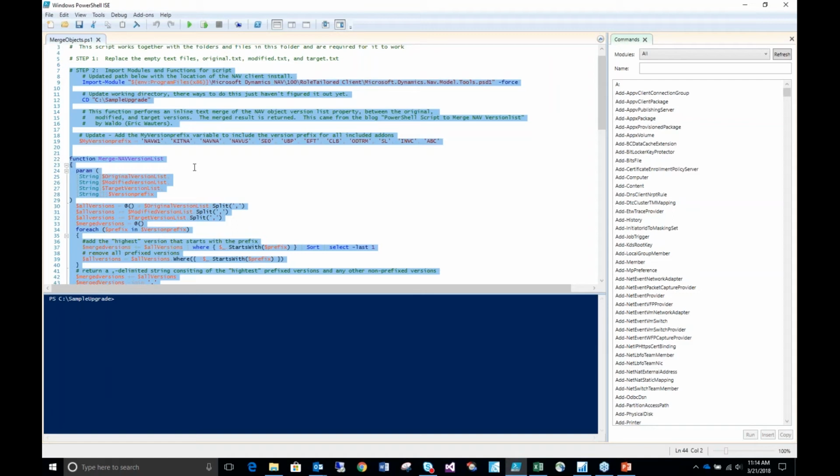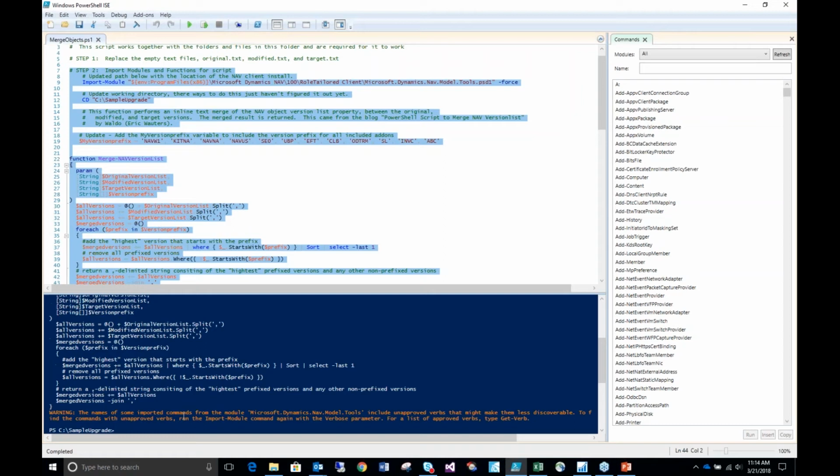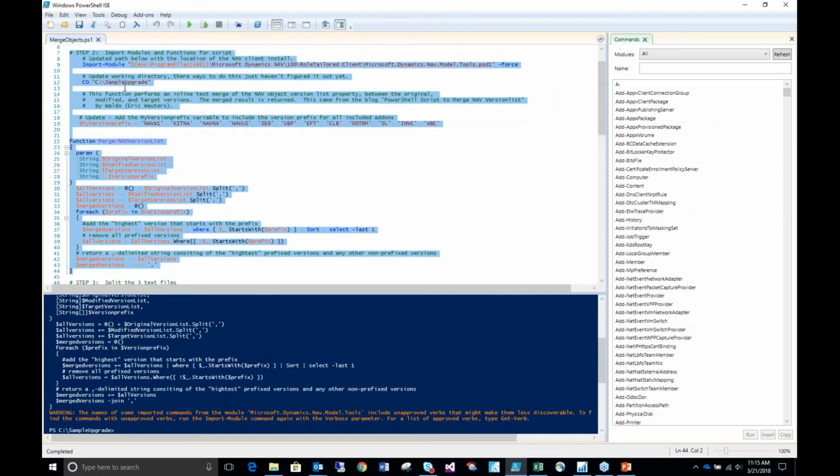Now, this webinar, I won't have time to explain PowerShell in detail to you, but it's a great way to automate this upgrade process or parts of it. So I've just run these steps that are just kind of setup steps. I've already run the steps that split out the original and modified files into separate files for each object. I'm now going to do that for the target. And that will take about a minute to run. So it reads through the target file. And once it reads that in, then it creates separate files for each object.